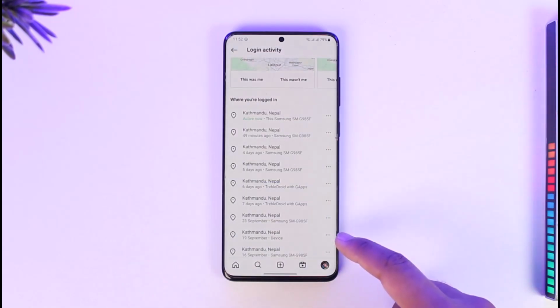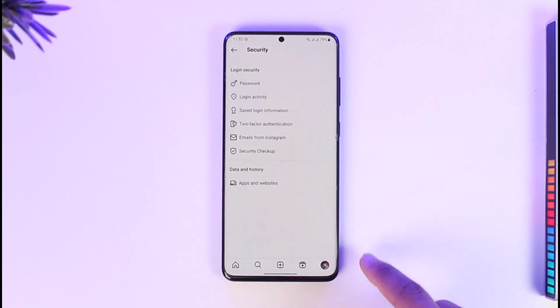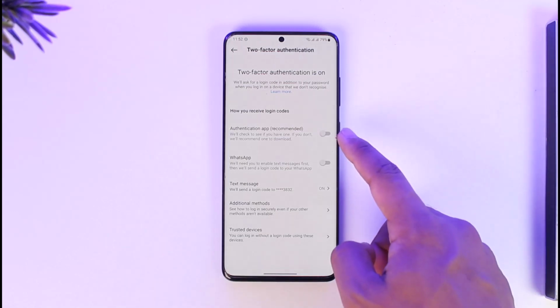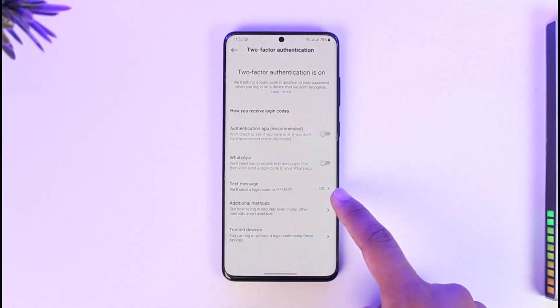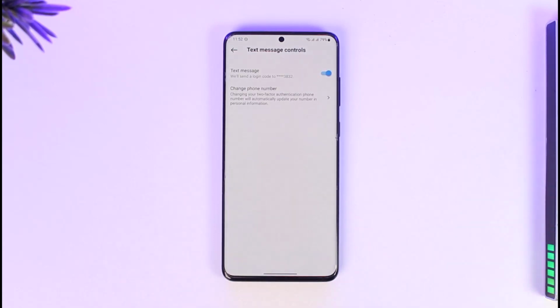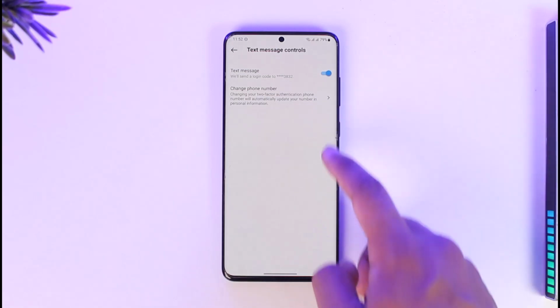Once you log out the devices that you don't recognize here, you can come back, go to two-factor authentication, and make sure you enable two-factor authentication. You can turn it on using the authentication app or using WhatsApp or text messages, which in my case is already on because no one can have access to my text messages other than me. So I normally use this method, and make sure you have access to a phone number as well.